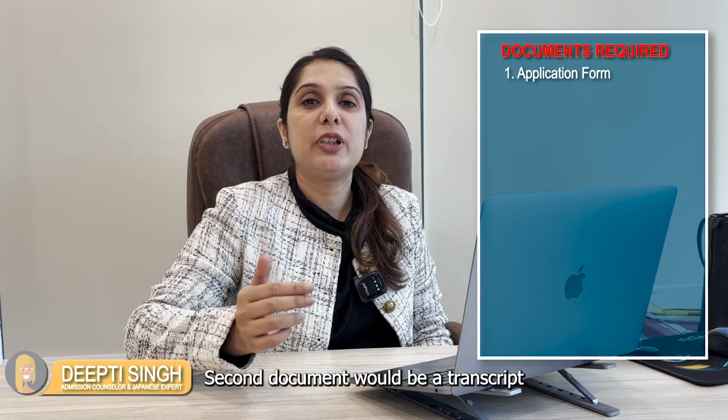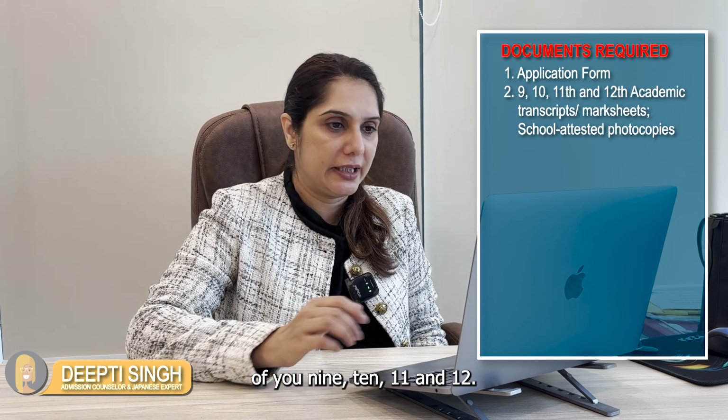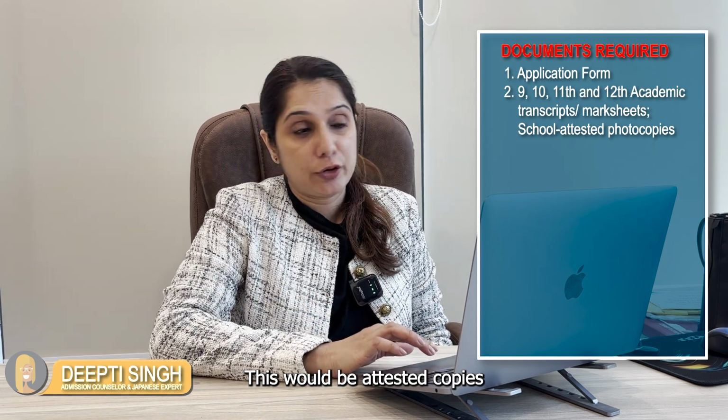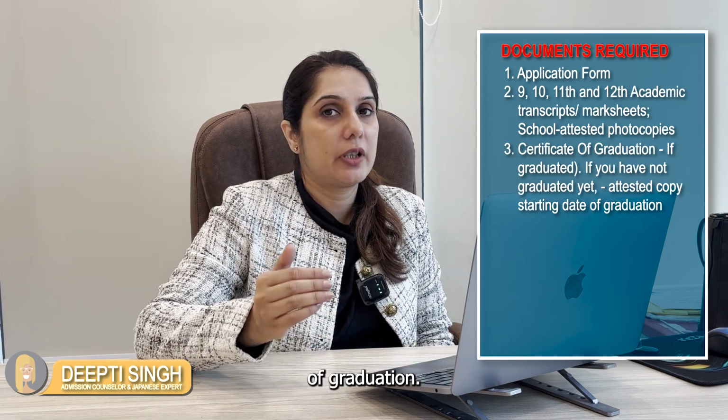Second document would be your transcripts of your 9th, 10th, 11th and 12th grade. These should be attested copies. Third document is your certificate of graduation.